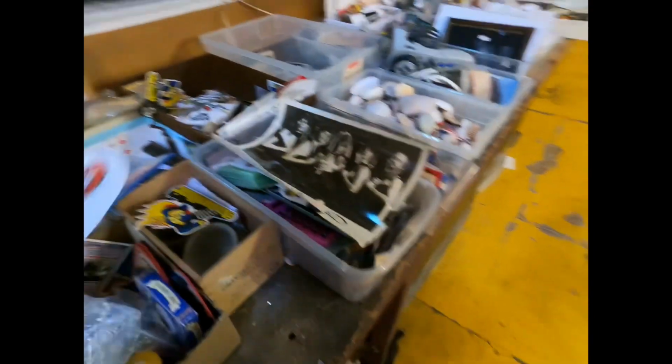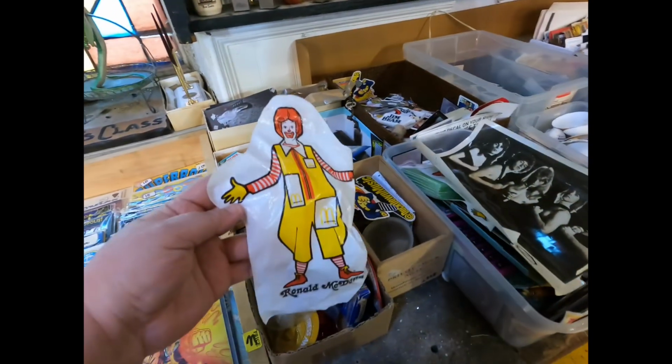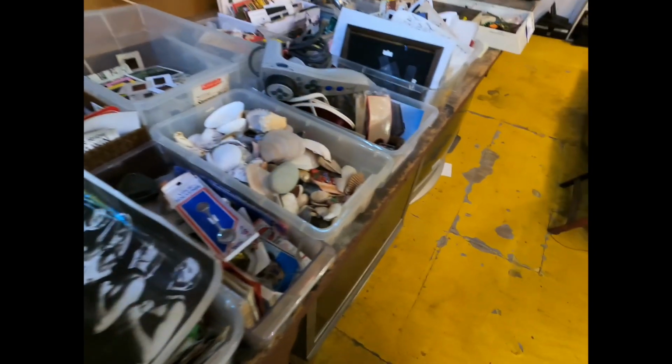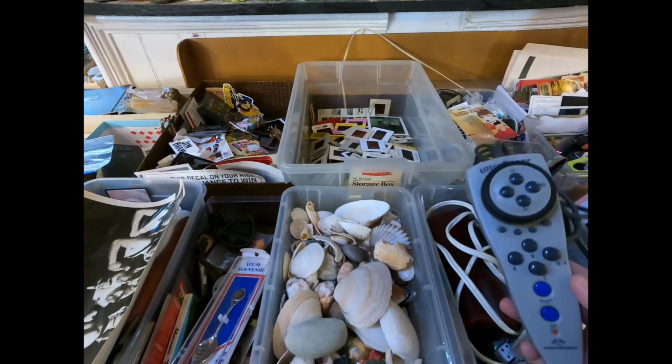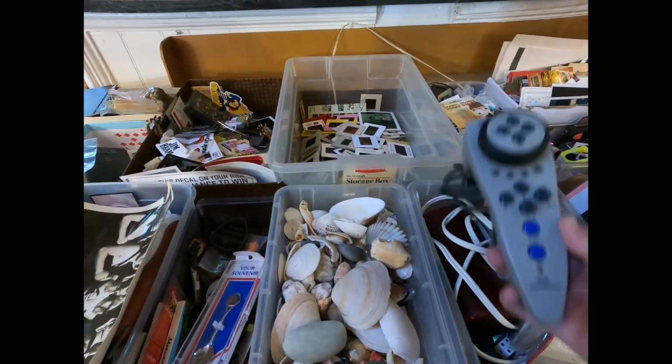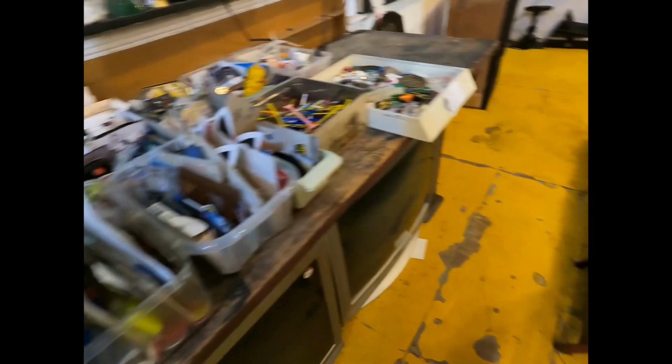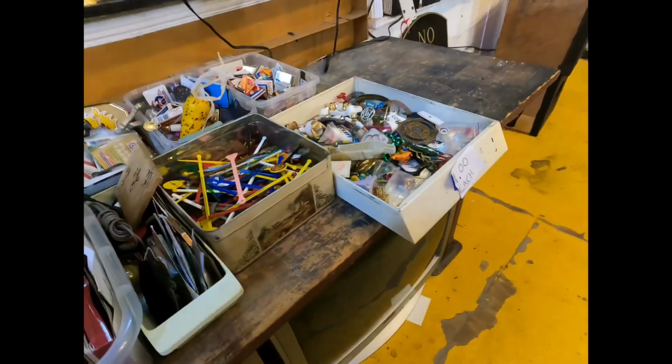They had all sorts of stuff in here. They had a lot of, oh, there you go, the Ronald McDonald hand puppet. That brings back some memories. I don't know what that is. Video game control thing, I'm guessing. I don't know.